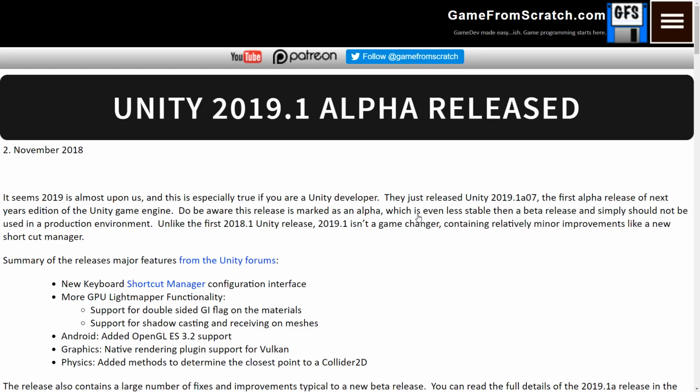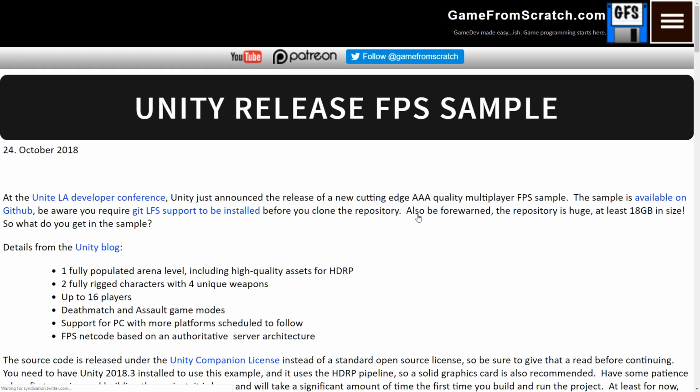But what's cool here is this is an alpha. They've never done alphas before. So this is something new in the Unity world. We're getting faster revisions, earlier versions. So you're going to see less and less huge changes between versions, but we're going to see them more often. So that's a neat new move.